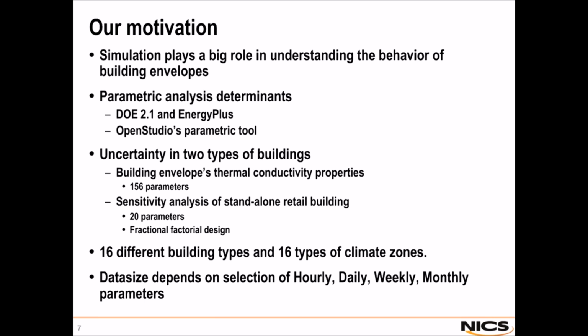Our motivation, this is basically PI's motivation, is to run the parametric analysis using the Energy Plus as well as some kind of parametric tool, and then do the uncertainty quantification. One is based on the building envelopes, where they have also developed prototype buildings in Oak Ridge, which have sensors collecting data, and then comparing the output from the Energy Plus simulation to that sensor data. And the second one is just running the simulation code and then applying the sensitivity analysis algorithms on simulation data. And as I mentioned, there are 16 different building types and 16 types of climate zones for this project.